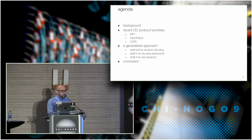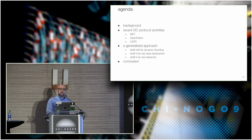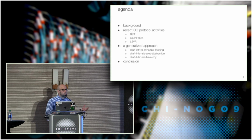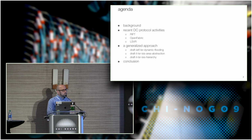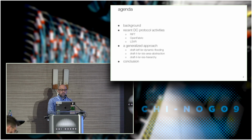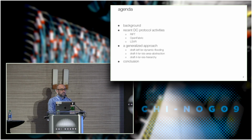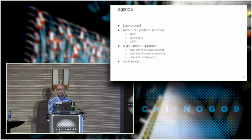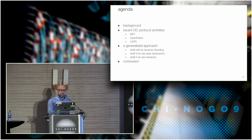I'm going to talk about some trends we're seeing in the networking industry at large around how folks are building networks, and the strains this is putting on traditional IGPs. Then some of the work that's going on inside of data centers to see if we can improve the situation from a routing protocol perspective, and then a generalized approach that we've been working on from an industry perspective. Notably, I'll focus primarily on ISIS, but this work is being extended across a range of protocols.